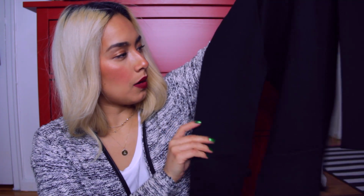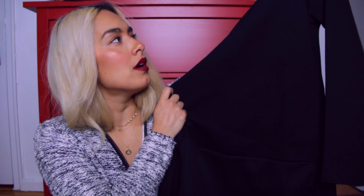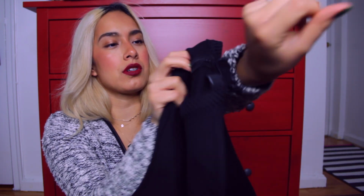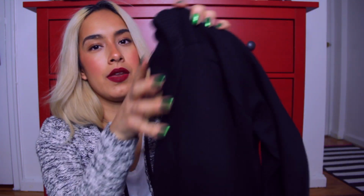It's like, I want to say a scuba material, but not quite. It's very, very nice material. And it has the same texture that it has down here on the neck. And it's really pretty. I think this one was $30. Definitely a must. If you love black clothes and black dresses, this is definitely one item that I really recommend. I wish I could try them on, but I don't have time, sorry.